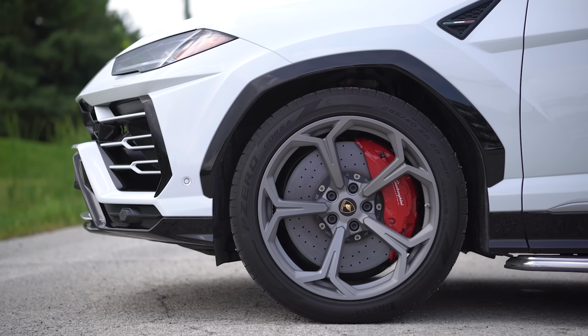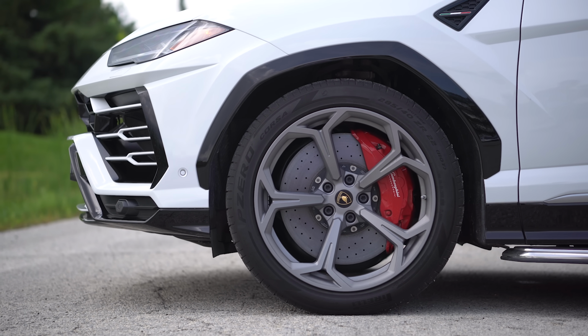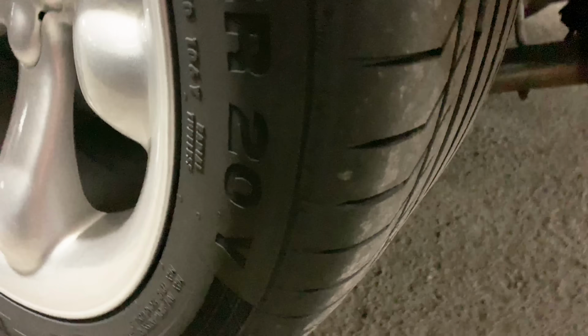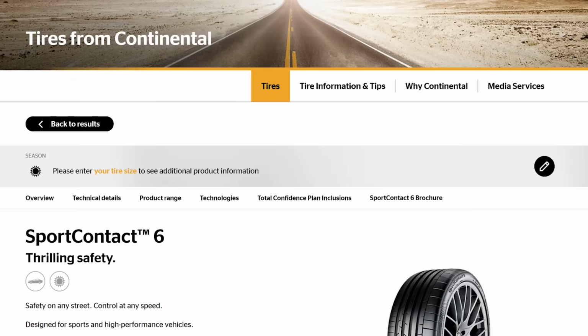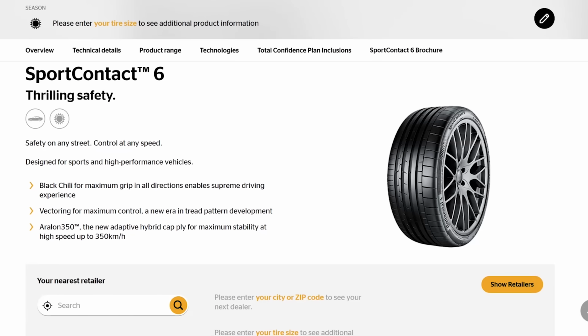They look pretty big. That's only 1 inch bigger than my Prowler, I think. No, it's definitely not. You do not have 21-inch wheels. I'm pretty sure it's 20. You don't have 21-inch wheels. It's at least 20. I'm sorry to break that to you. Let me check real quick. And what's the Continental recommended tire? The Conti Sport Contact 6.